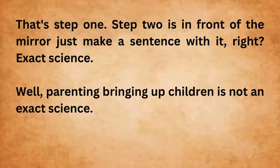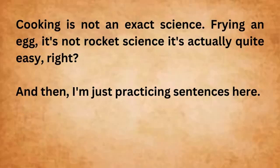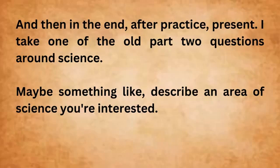That's step 1. Step 2 is in front of the mirror, just make a sentence with it. Exact science. Well, parenting, bringing up children is not an exact science. Cooking is not an exact science. Frying an egg, it's not rocket science, it's actually quite easy, right? I'm just practicing sentences here. And then in the end, after practice, present.